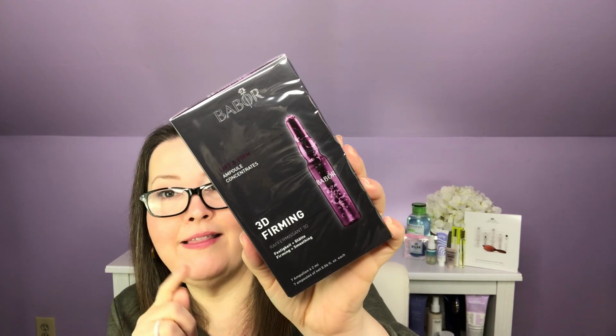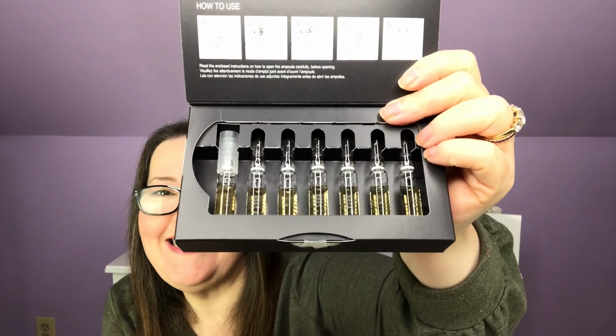Next out, we have Babor, and I haven't had these ampules, but I did get some other ampules that I have not tried yet, and I keep meaning to try. These are firming though, and firming is probably what I need. When we open up the box, oh, they're not really purple. It doesn't matter, but that is what the inside looks like.